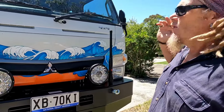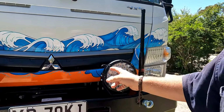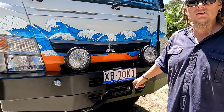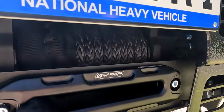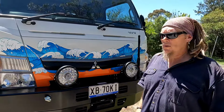Obviously the front, we have UHF aerials on the bull bar, a couple of driving lights. We are on our way to Victoria to get our plates changed over to our Oz Gypsies plates. We have a 20,000 pound carbon winch, an ultimate bull bar.